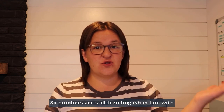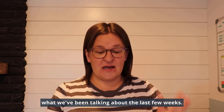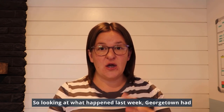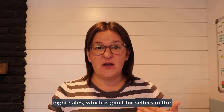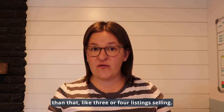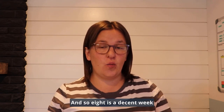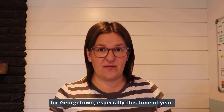So numbers are still trending in line with what we've been talking about the last few weeks. Looking at what happened last week, Georgetown had 8 sales, which is good for sellers in the sense that we have seen a lot lower numbers than that, like 3 or 4 listings selling. So 8 is a decent week for Georgetown, especially this time of year.